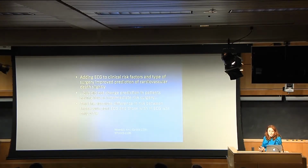So anyone who's having lower intermediate risk surgery, and in your department, that's anyone not having a total hip or a multi-level spine. All of your other surgeries are low and intermediate risk. It didn't help, so you might as well not do it.